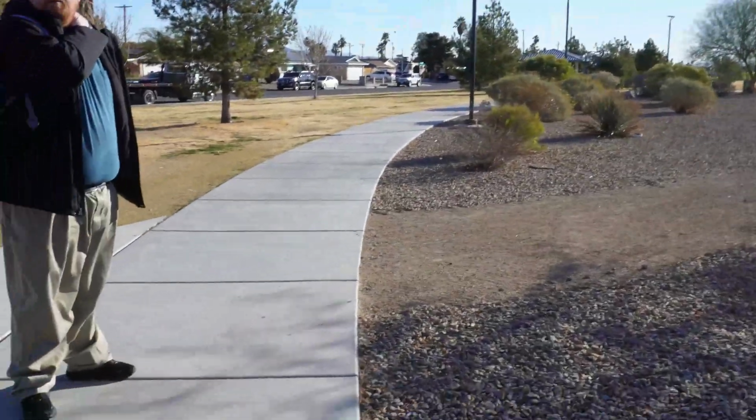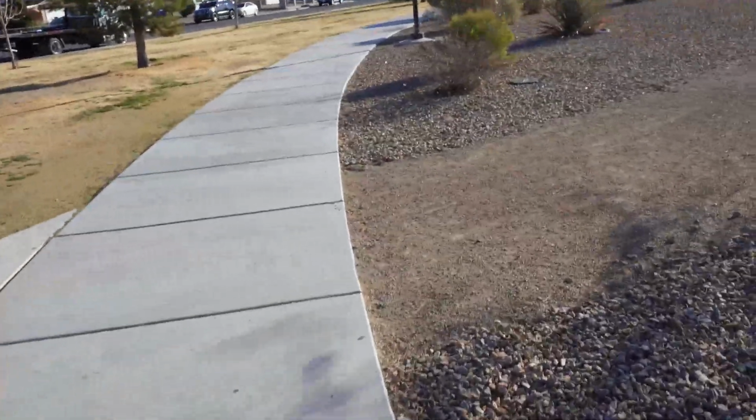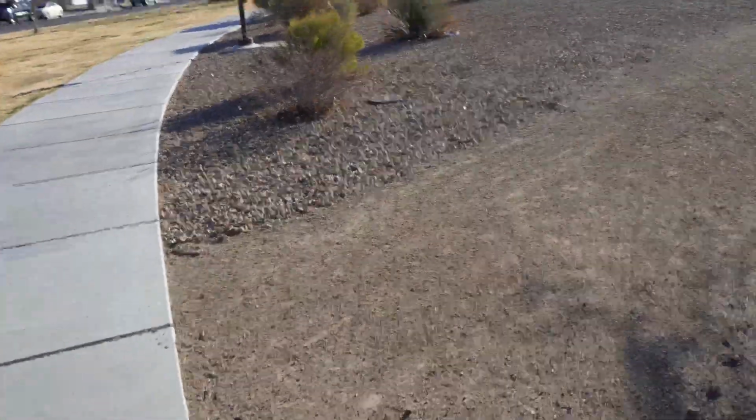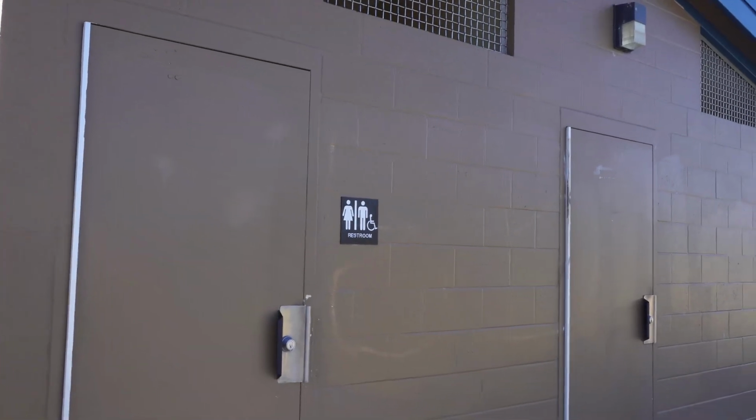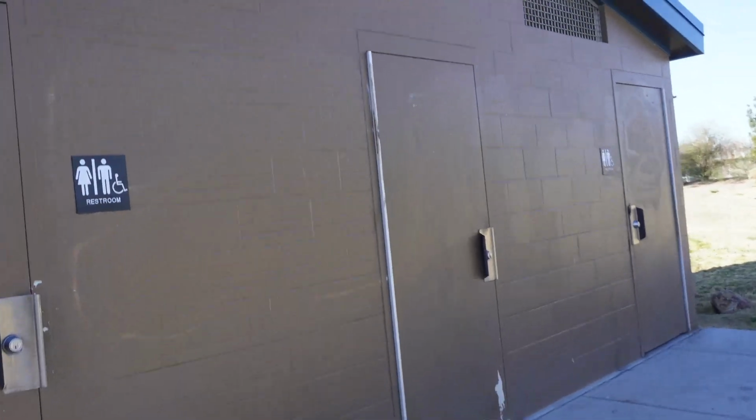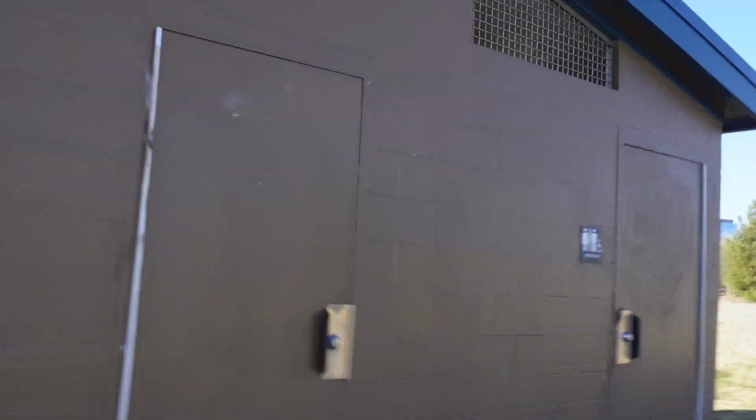That's different from a lot of the parks we go to. Let's see if we can cut across the other side. Let's do it. The bathrooms are on this end of the park, before you get down to the end before it turns and cuts right.